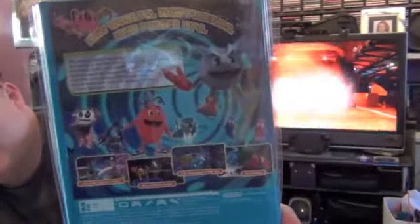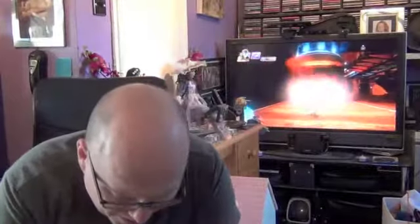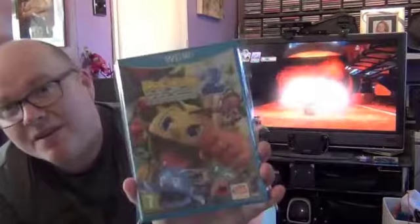I'm not sure if these are any good or not. These 3D type Pac-Man adventure games, but I was thinking, hell, for £5, it's worth having in the collection.